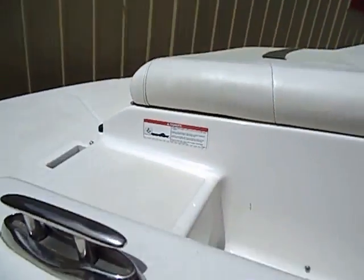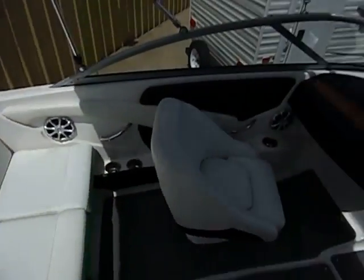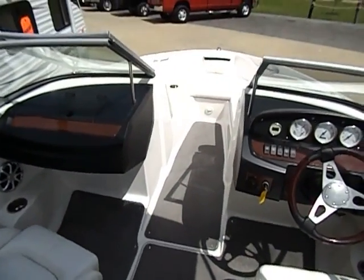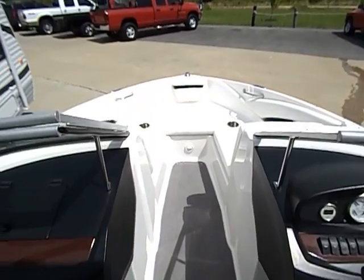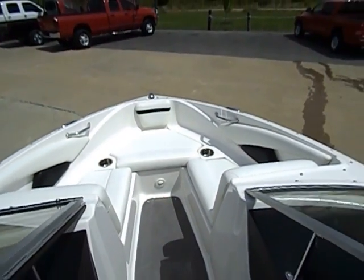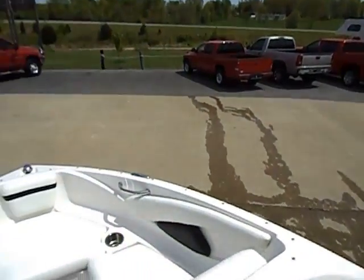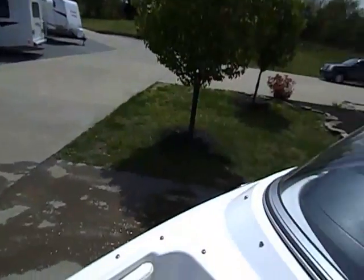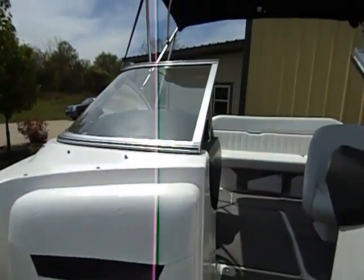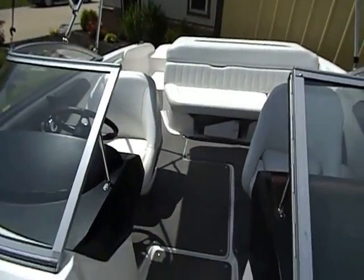Alright folks, I hope you enjoyed our video. Again, this has been Midway Power Sports, also known as MidwayPowerSports.com. And this is our 2009 Regal 1900, powered by the 5.0 liter GL Volvo Penta. That's V8 power, folks. This does come with everything that you see. The Bimini top, with the Bimini top cover. Original matching trailer. Just bring a 2-inch ball and a truck to tow it with, folks, and it is absolutely ready to go. Again, that was a cold start.